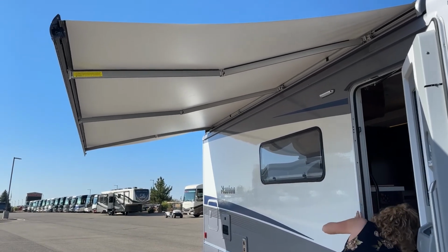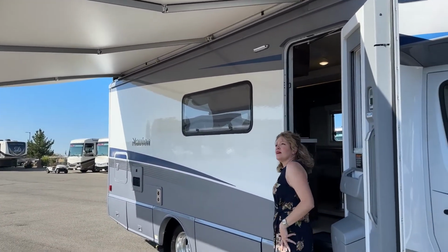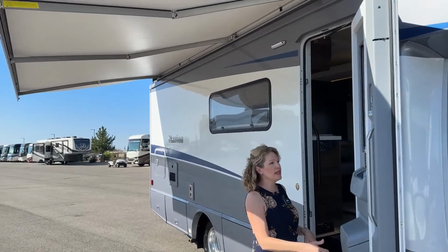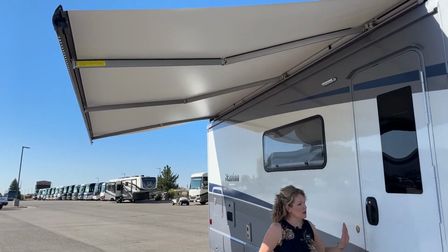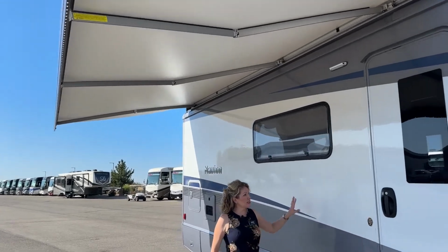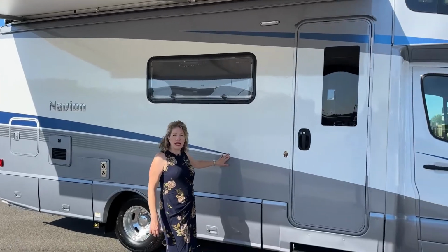So there's your awning fully deployed, and there are your LED lights. Really nice in the evening. Right now, you can't really tell much difference, but one of the things I mentioned earlier is this is not a full body paint unit. The full body paint is a very pricey upgrade.